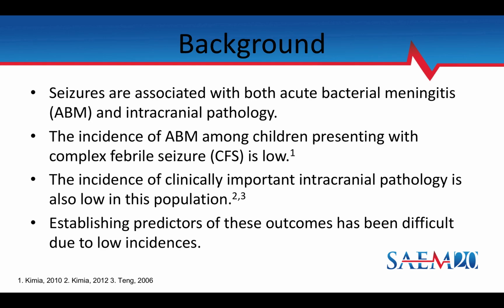Seizures are associated with both acute bacterial meningitis and intracranial pathology. However, the incidence of acute bacterial meningitis, as well as the incidence of clinically important intracranial pathology, is low in the population of children with complex febrile seizure who present to the emergency department. As a result of these low incidences, establishing predictors of these outcomes has been difficult, which has led to a slew of invasive testing as well as exposure to radiation for neuroimaging.